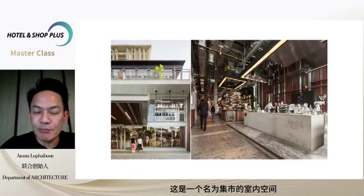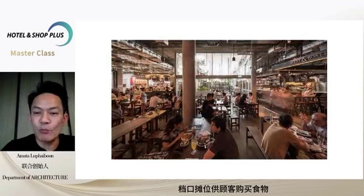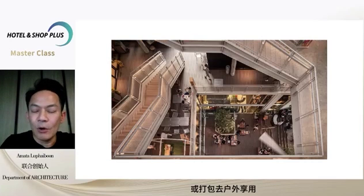Here is the interior space that we call the market. The vendors become small booths, so a customer will buy the food and then eat. They can dine together in the common hall or bring their dish to eat together outside.